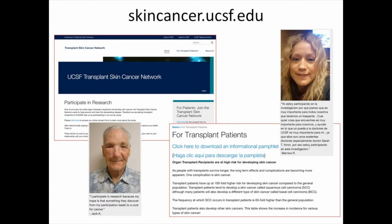And then future research in this area. We're really passionate about getting patients involved. And so if your patients are interested in signing up, they can do a simple online survey at this website. And if they even want to go one step further and participate in our genetic studies, we're offering free 23andMe to patients who are interested in participating in that.